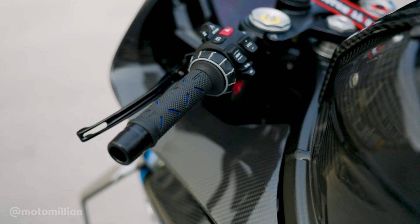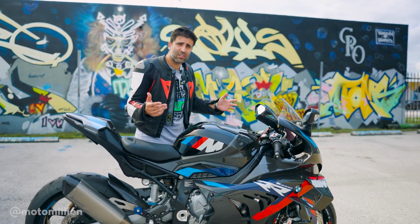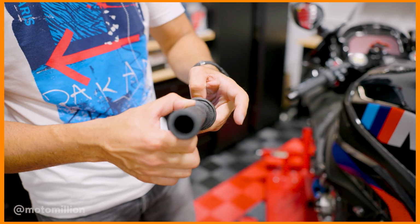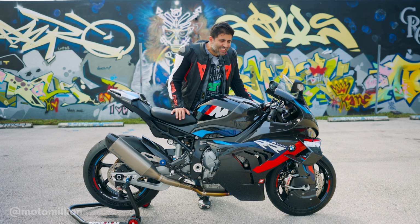We did manage to put a set of grips on this bike. If you are wondering why I say manage, because you're thinking grips are a very easy thing to do, go check out that video. I go into details why usually you won't see any kind of aftermarket grips on a street ridden M1000RR or S1000RR.